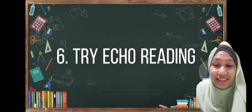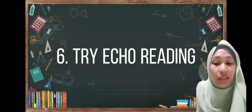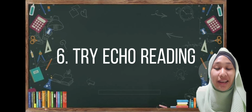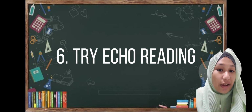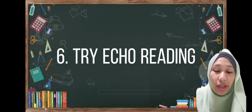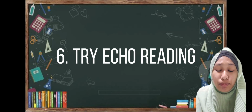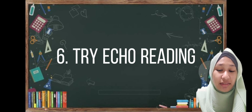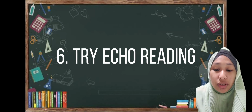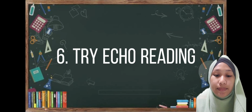Number 6, try echo reading. With echo reading, the teacher displays an enlarged text so that students can follow along. This might be a big book or a text display on an interactive whiteboard. The teacher often points to words as she reads a sentence or short paragraph. Then, she points to the words again as students echo her reading.